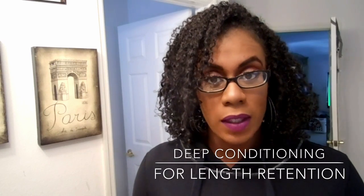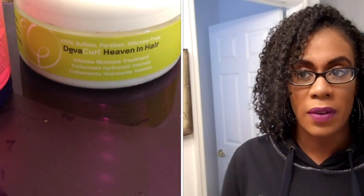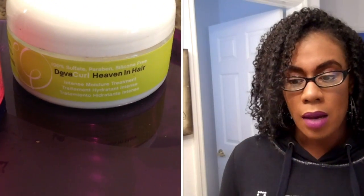One of the most important things, in my opinion, that helped me was deep conditioning my hair. I used to deep condition my hair twice a week, which is just the regimen that I followed. I was following the regimens that I saw other YouTubers do who had long, healthy hair, so I deep conditioned my transitioning hair twice a week. I'll put some pictures somewhere here on the screen, or do some shots to show you some of my favorite deep conditioners that I used, but I made sure I deep conditioned my hair often. That is the most important thing I need to stress: deep conditioning your hair.